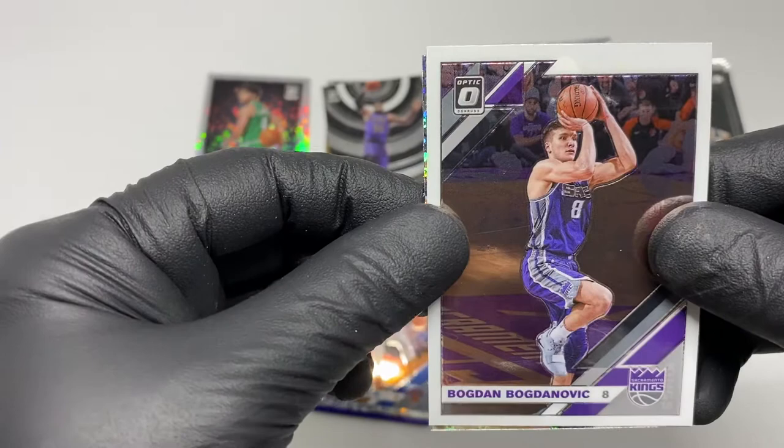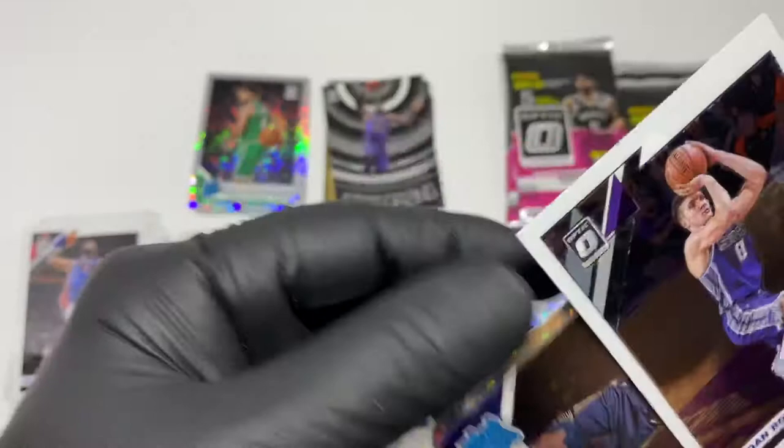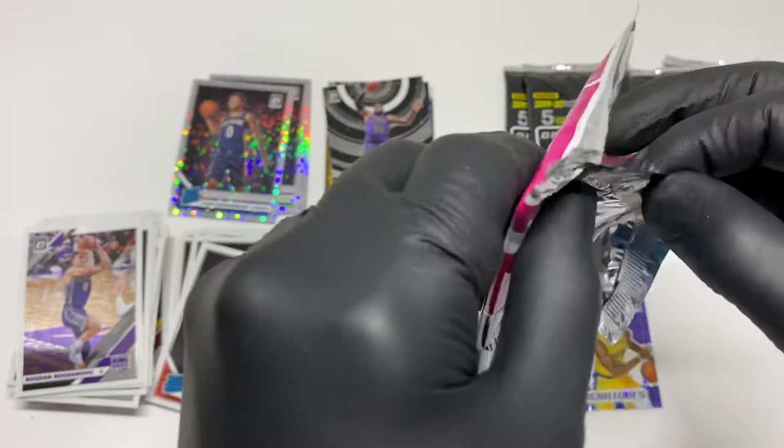Deandre Hunter, Andre Drummond, Nickeil Alexander-Walker. 1, 2, 3, 4, 5, 6 packs more. Still no Ja Morant or Zion Williamson. Not even the base, the RC base card.